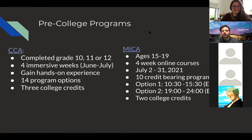And yeah, we also have pre-college programs. So especially if you are in 10th through 12th grade or 15th through 19, we each have slightly different criteria when it comes to that. We do have opportunities for you to take courses during the summer, which can help you prepare a portfolio or help you get a feel for our specific institutions. We're both offering online options this year, and more information about that can be found on our websites.